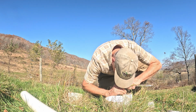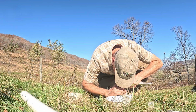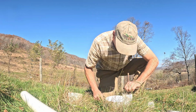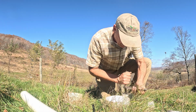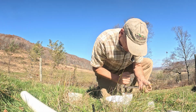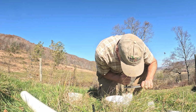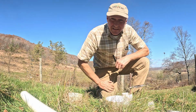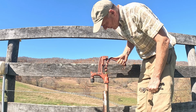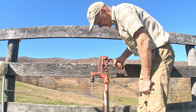This is very similar to what you'd have on your house, except we don't have a meter. It just comes right out of the tank. There we go. I can hear it. Okay, so that means the water's on. Let's head back down and see what it looks like. We're gonna raise it up. All right, there's a lot of water in there.